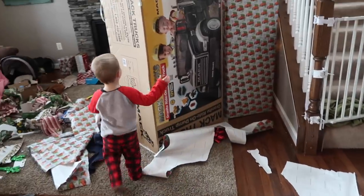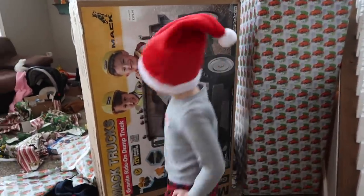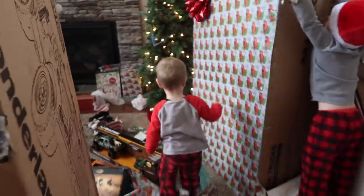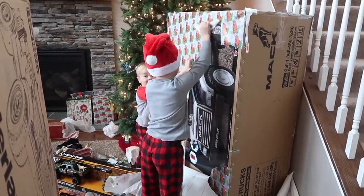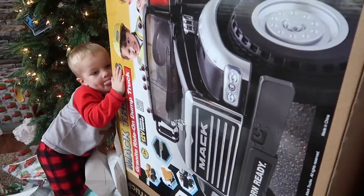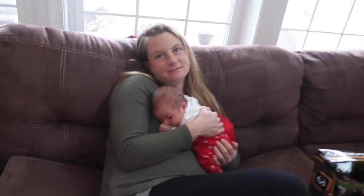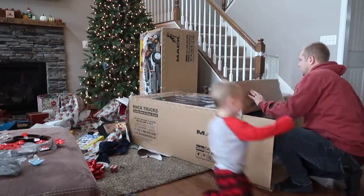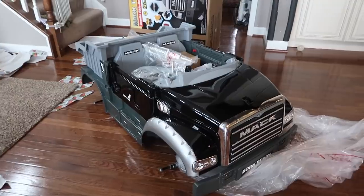What is that? What is it, Logan? It's a power wheel truck. What is that? What do you think, Liam? All right, let's open it. That's a lot of putting together. Look at that, that's pretty sweet.